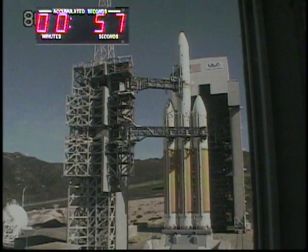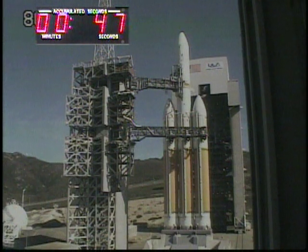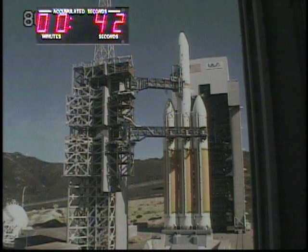Go. Minus 50. Minus 45 seconds. Watch enable, enable. GE main power off. Main power off. Second stage LH2 secure at flight level.